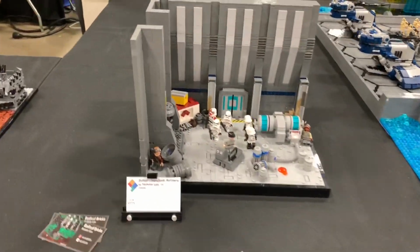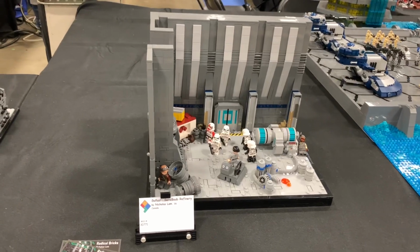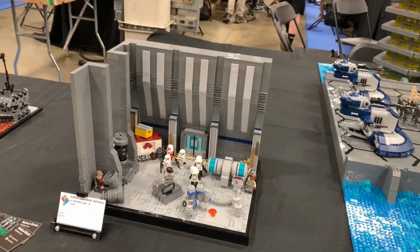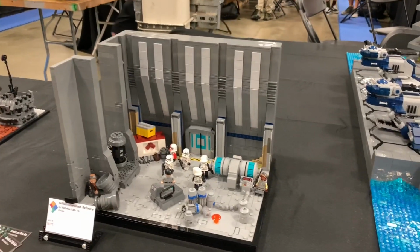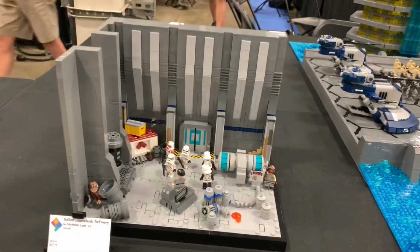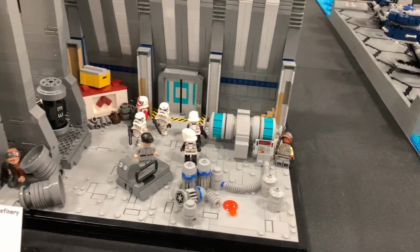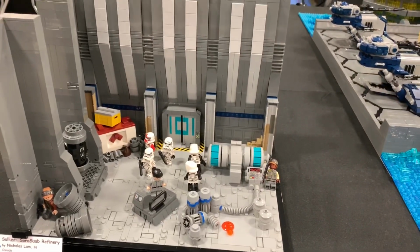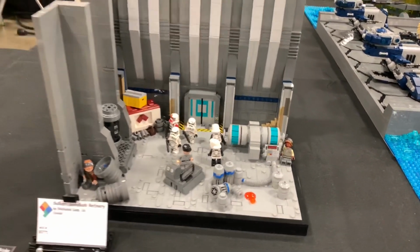Next is a Sul Asura Sub Refinery created by Nick or Radical Bricks. This one is an awesome MOC because of just the floor detail and the wall detail, and also really the story that it's telling here. It's an Imperial facility. You can kind of see some rebels in there that aren't supposed to be in there. It looks like they're infiltrating this facility, trying to find out information or something like that. So this is an awesome build.